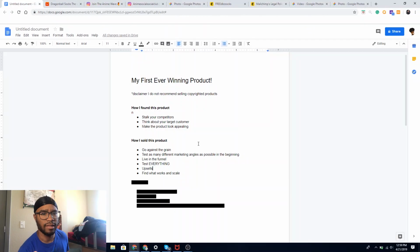Combined together, if somebody just took the socks, I would make like $6. But if somebody took everything, it would go from $6 to right around $20, $22. And that's how I made a lot of that. The 2K I was talking about earlier was simply because of the upsells, and me thinking a lot about the marketing and the emotions.